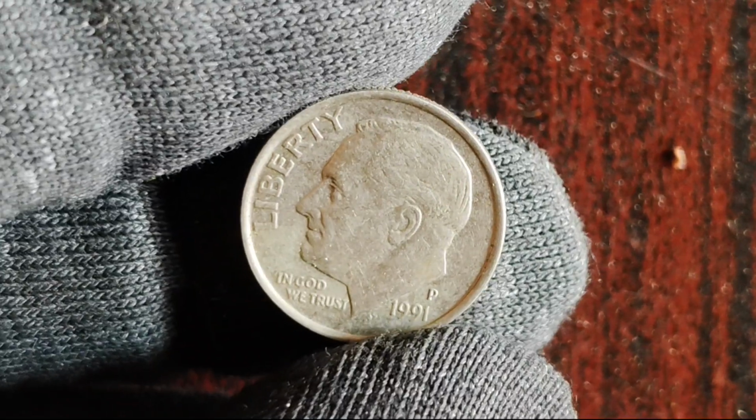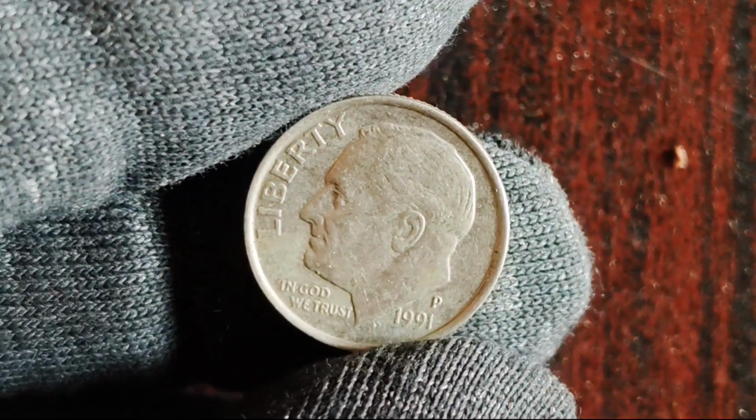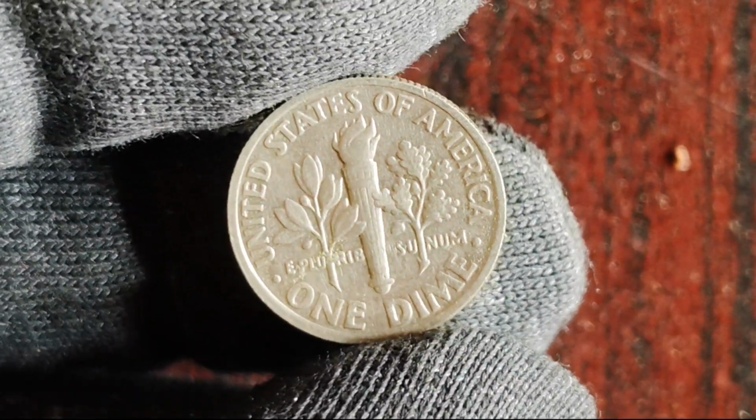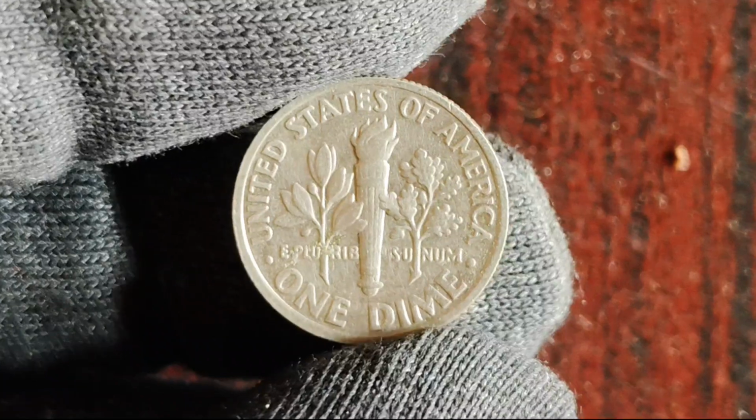Now, you may be wondering, how can you tell if you have a 1991 P dime that's worth such a hefty sum? Well, there are a few key things to look out for. Firstly, check the reverse side of the coin for the P mint mark, as this will indicate that it was minted at the Philadelphia Mint.